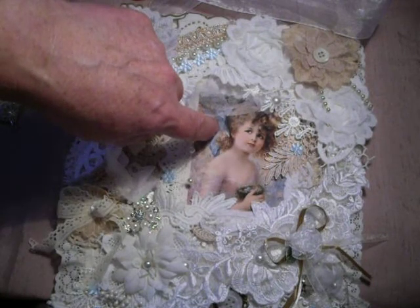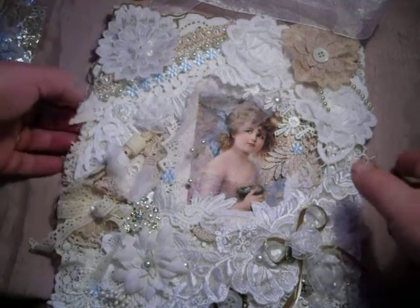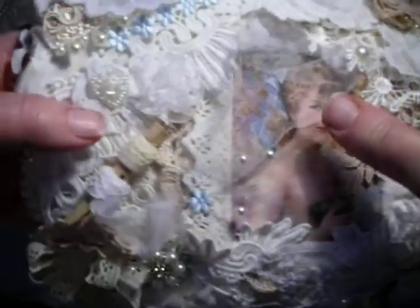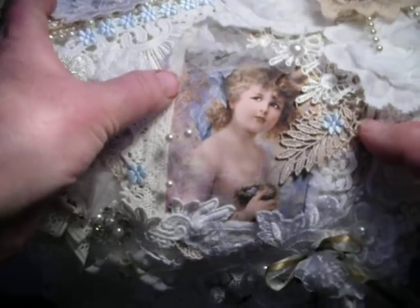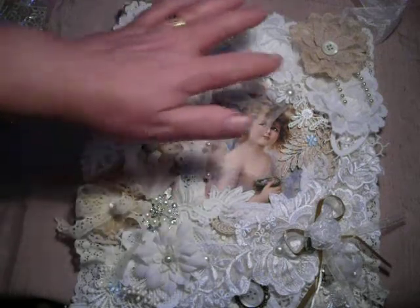Beautiful little image. I got this image off eBay probably last year, and it's a little girl all dressed up in gossamer and absolutely gorgeous, and she's holding a bird's nest in her hand. Sorry, I've put some tulle over there. That's part of the wall hanging. But there it is there. Beautiful image. And because it was such a soft, beautiful image, that's why I put the tulle there with pearls on it.